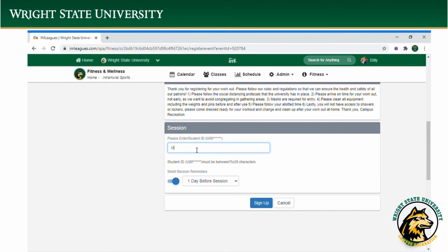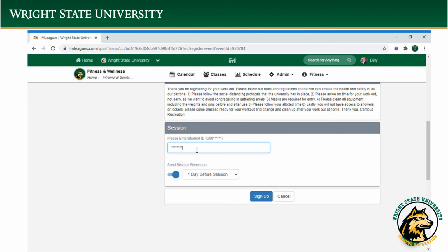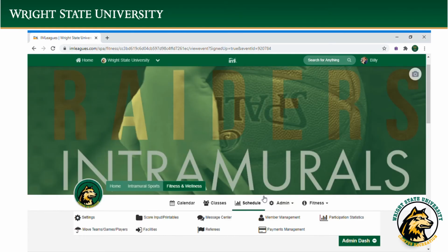Once you decide on a day and time, you can click the available time that works for you. You will then be prompted to enter your UID number, and your reservation for the workout will be completed. On the top right corner, you will see a green bubble saying Success.